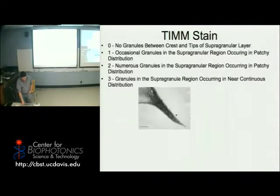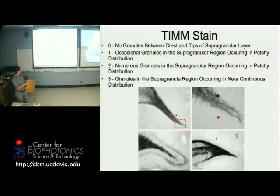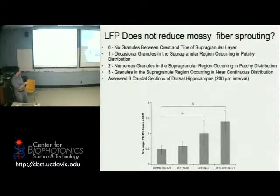When I looked for sprouting, this is a region in the hippocampus, and you see this fiber here? This isn't supposed to be here. That's like one fiber, which would be a score of one, an occasional granule. When you get these sprouts, it's highly correlated with seizure behavior. This is what it looks like when there's a lot of sprouting. You can see all these sprouts out here and a lot of these granules out here in the supragranular layer. What we found was that in the controls and trauma alone there wasn't a lot of sprouting. In the seizures alone or the double injured animals, there was sprouting.